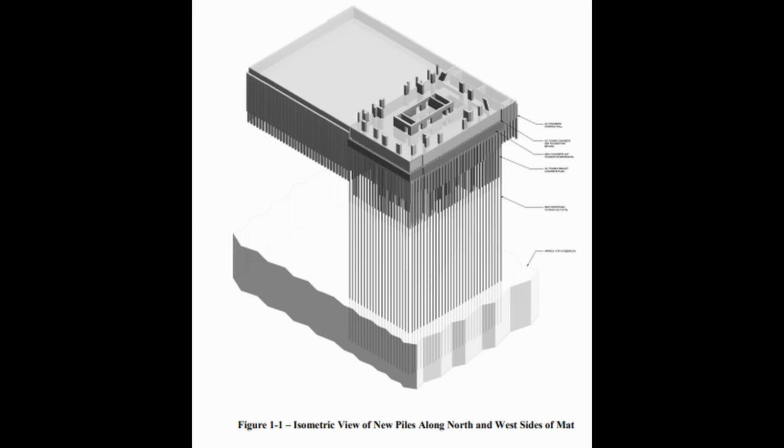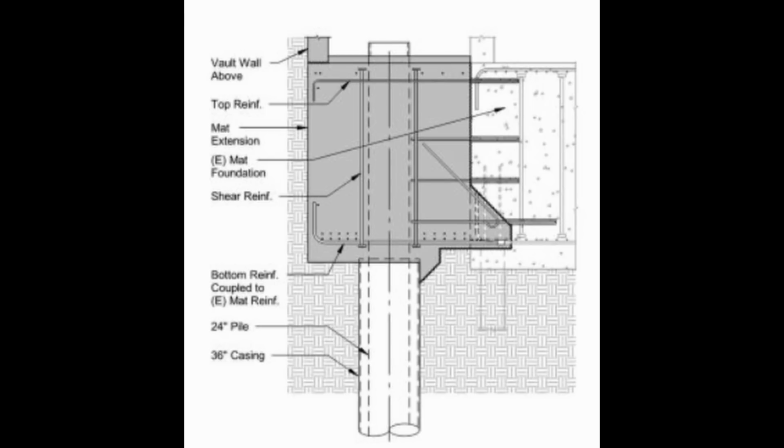So a structural engineering firm, Simpson, Gumpertz, and Hager, they came up with a design on behalf of the developer, and later they continued their work on the project to come up with a perimeter pile installation of 52 pile. And these pile were going to be attached to the outside of the mat foundation, and then the pile would go on down to the bedrock to transfer the load to the bedrock instead of the clay layers above the bedrock. This is what this trench looks like.